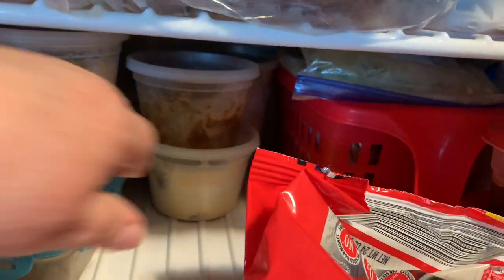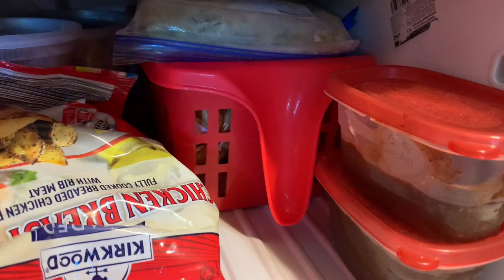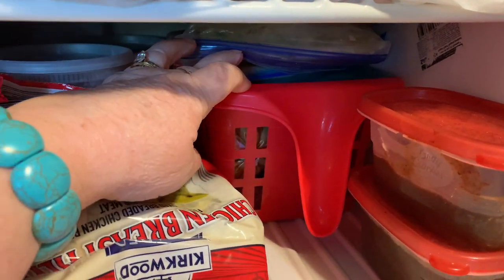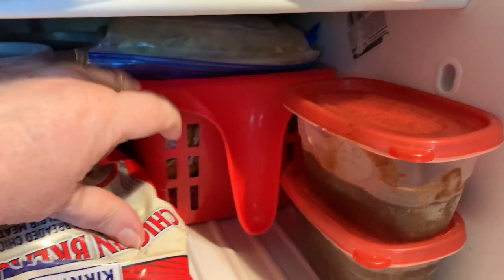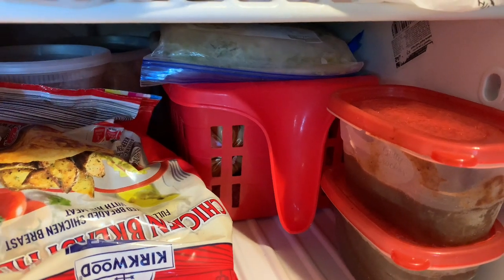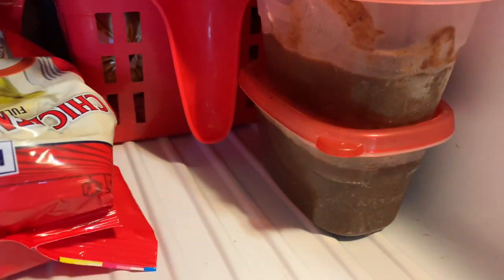There's more soup back there. In here we have some zucchini I shredded up. Homemade applesauce is in here for making muffins. I have different rolls of sausage in there. And I have homemade apple butter here.